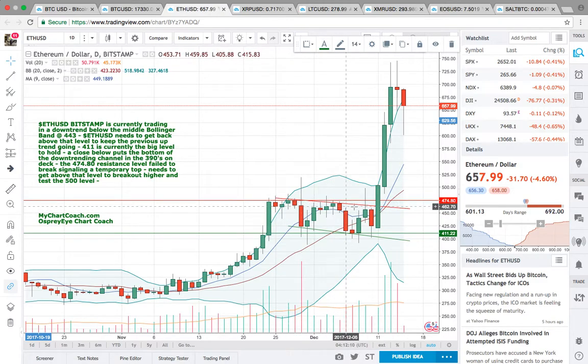Notice how it broke out above this red descending resistance line, and at the same time it broke above high close resistance. It was in a sideways channel, and at the same time it was in this descending channel, and it had broken below the middle Bollinger Band. There was the possibility that Ethereum was going to start a new downtrend, but instead it broke out above resistance, and this candle on the 12th was your signal to load. And if you did, you were rewarded handsomely. It ran all the way up here to near 1750.